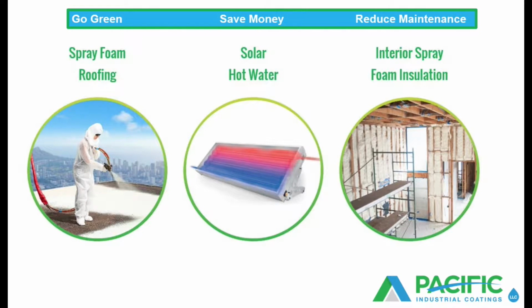Basically, the 3 primary things that we came here to talk about today are our spray foam roofing system, which is what we've been talking about. It actually shows an applicator spraying onto a gravel roof. That's what's in that display. The middle one would be a solar hot water system that's more of a passive system that we'll talk about toward the end. And then also the interior foam spray that we're using, which we also briefly talked about, the difference between a 3-pound, 2-pound, and open cell half-pound product.